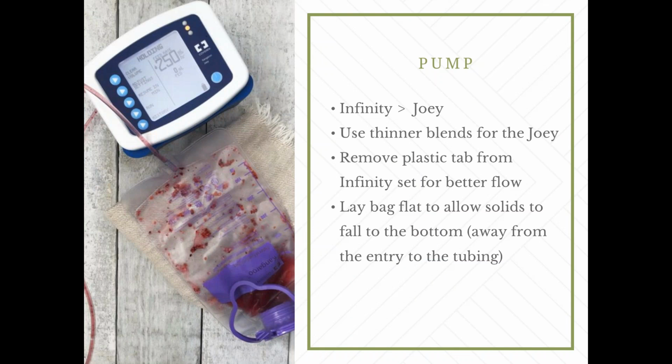With the Infinity, you'll want to advise your patient or their caregiver to remove the plastic tab from the bag to improve the flow. If you don't know what I'm talking about, make sure you follow the Natural Tube Feeding blog, as I have a detailed post coming up that explains this.